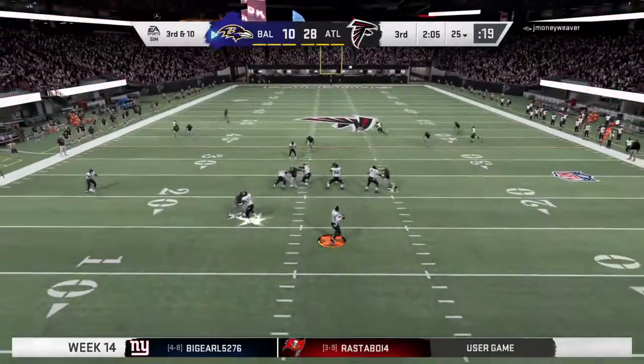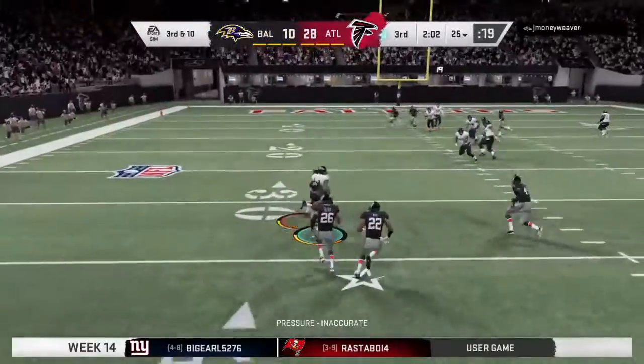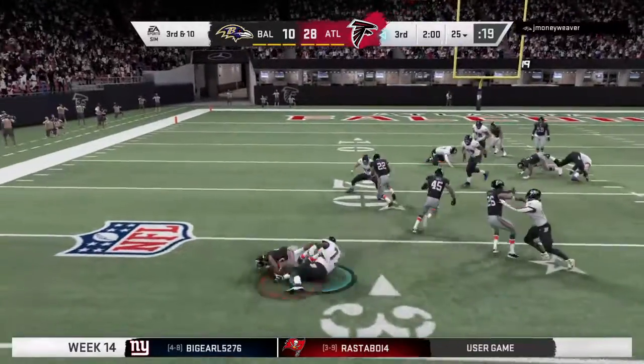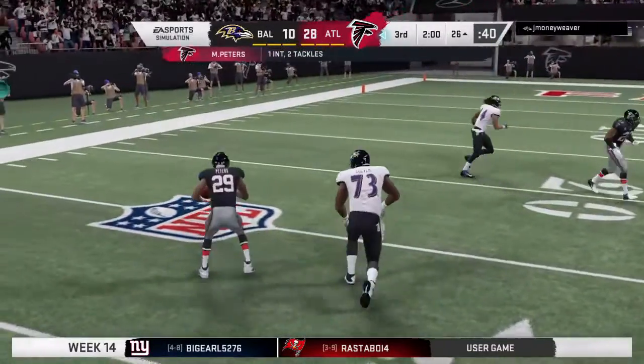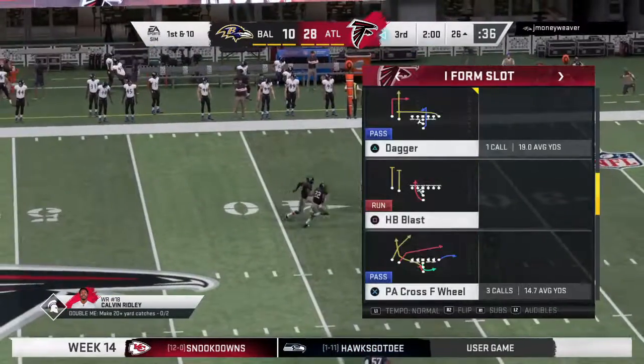Throwing is Allen on 3rd. And for a 3rd time tonight, he's intercepted. Picked off by the Pro Bowler, Marcus Peters. And he brings it back to right around the 26-yard line.